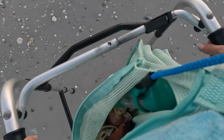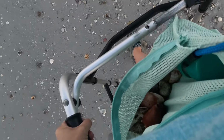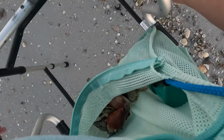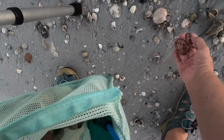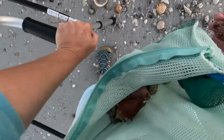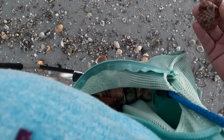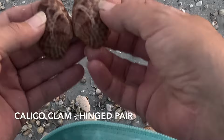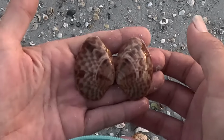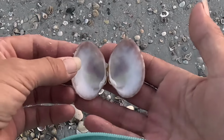Now, stuff is stinky down here today. And it's not just one or two shells. A bunch of stuff has a smell to it. So everything's going to need a good bleach soaking after you find it here today. You're at the confluence point of three bodies of water, so sometimes the mucky stuff from the bay gets sucked out and pushed up here, and your shells will have that smell. Just keep it in mind while we survey this gorgeous hinged calico clam that is absolutely flawless.